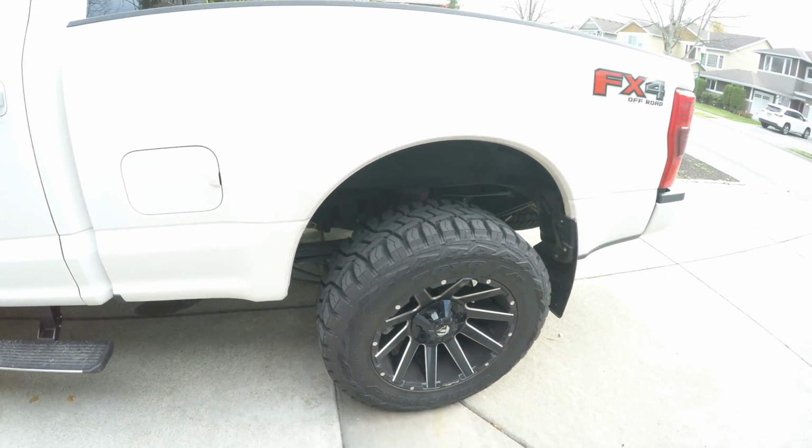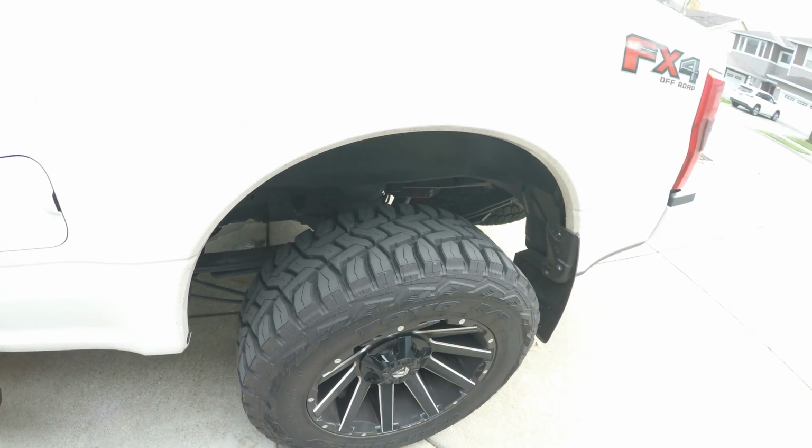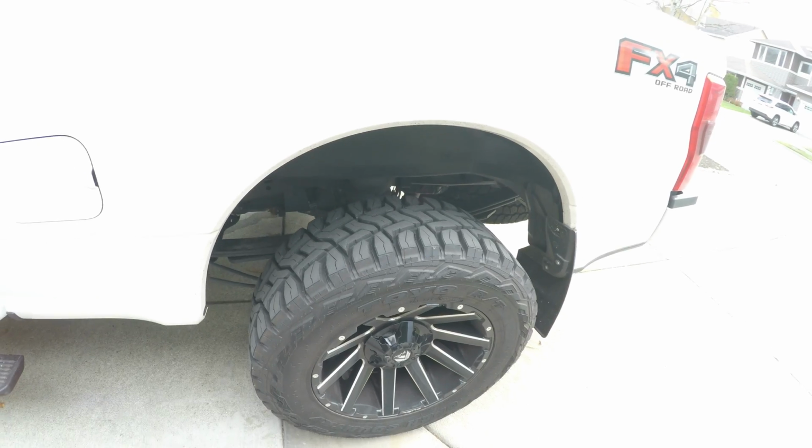I hope you enjoyed this little quick overview on some of the things that we've done to the truck since we've purchased the truck.